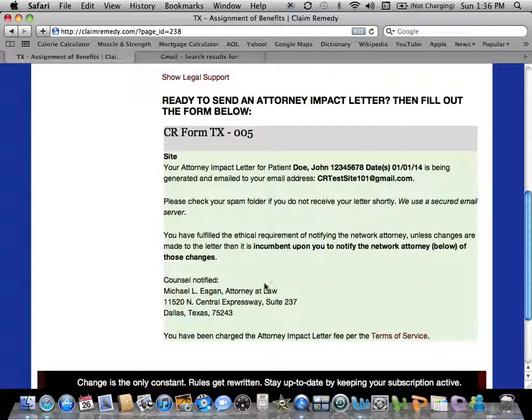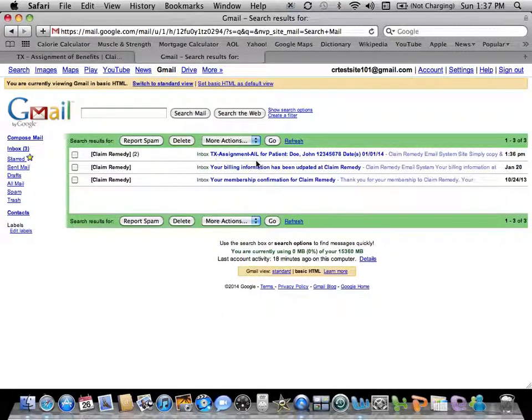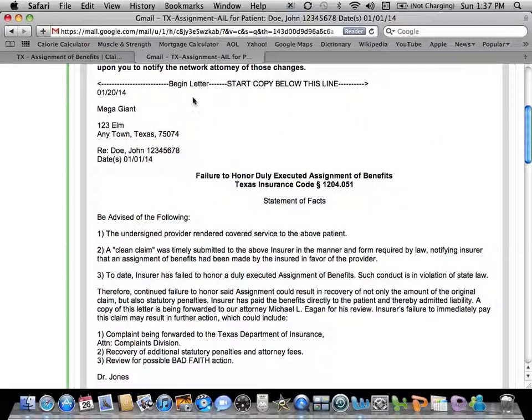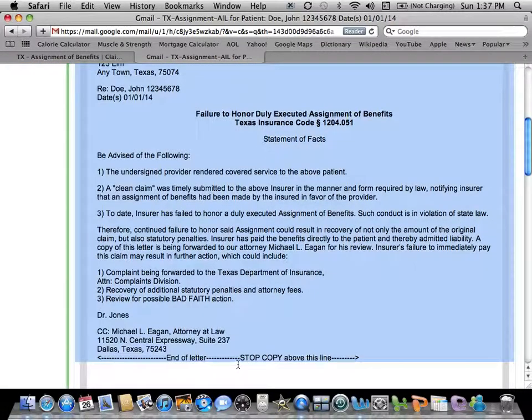So let's go ahead and take a look at the letter that's been sent to the email address. I'll go ahead and refresh. And there it is, Texas Assignment of Benefits, the Attorney Impact Letter for John Doe. I'll click on it. And there's the body of the letter. Actually, the body of the letter starts below the instructions to copy, below the line there, and I can copy all the way down to where it says Stop Copy, and then paste into whatever word processing program I happen to use.